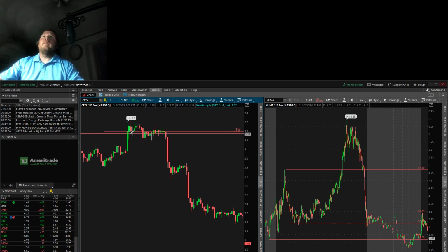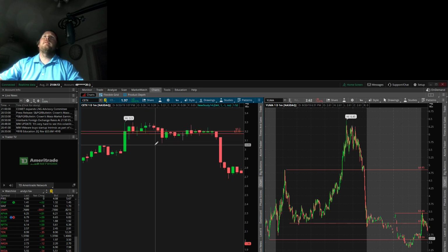So this is what I like. Same resistance, 320. What happens to it? Pops above 320. At first, it holds that support right here. Breaks below 320, that's a sign of weakness. Holds support, consolidating right here. Breaks below 320, comes back up, retest. Now you only got a high of 327, this high is 330. So you're making lower highs. And then it gets crushed.